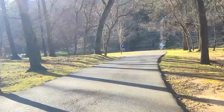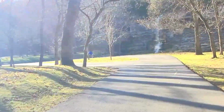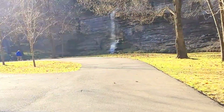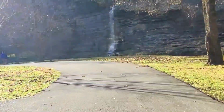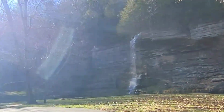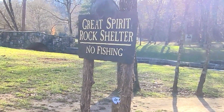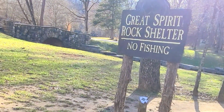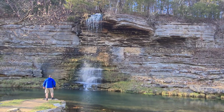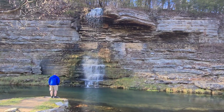Coming up on the right is one of my very favorite places. It is called the Great Spirit Rock Shelter. It is a magnificent bluff and overhang. Some of the oldest human remains ever discovered in Missouri were actually found right here in 1993 and go back nearly 8,000 years. There is no trout fishing allowed in this pool.